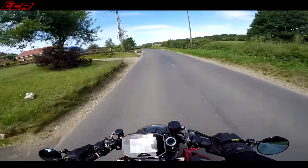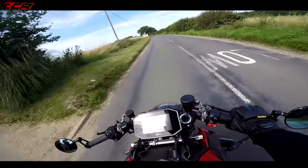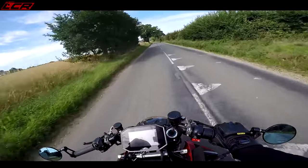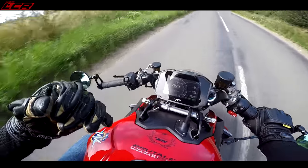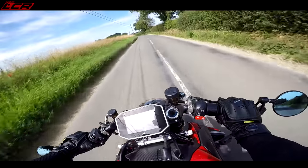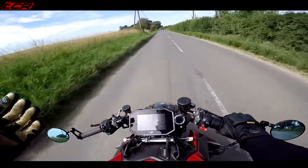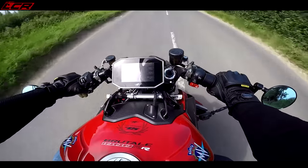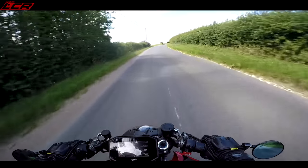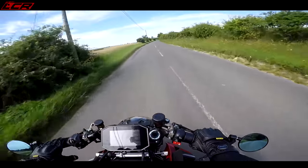I really like it. It's just full. It's brimming with character and flair. I'd love to hear it with some exhaust on, but even completely stock, it sounds absolutely fantastic. It's got separate wheelie control from the traction control. Like I say, we're in sport at the moment.